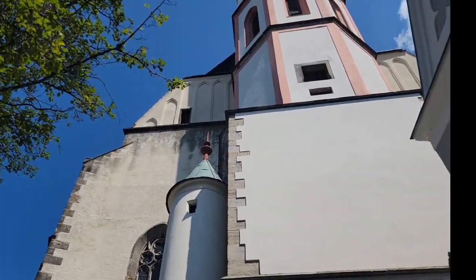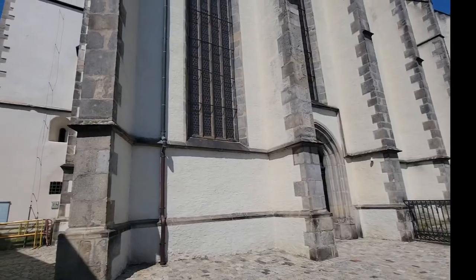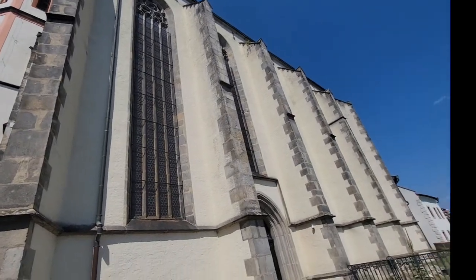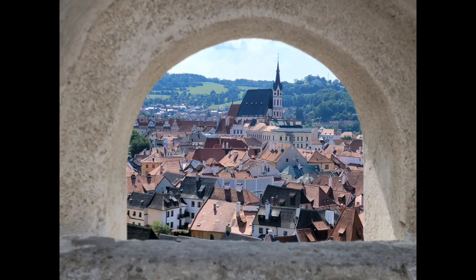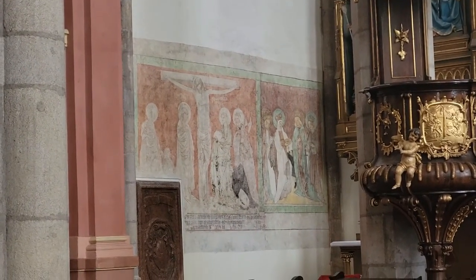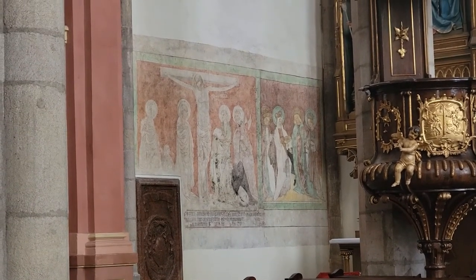Vitus. It is one of the oldest buildings in Krumlov, having been built in 1439. As you can see, it is of the Gothic architectural style. I got this amazing picture of the church from the Cloak Bridge. One of the gems of this church are the 18th century frescoes located to the left of the altar.